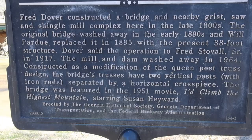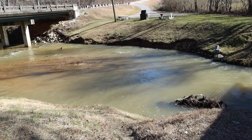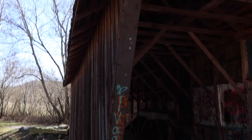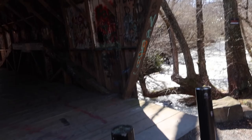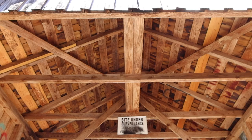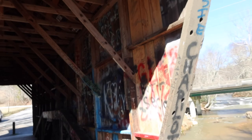So yeah, we'll just walk over here and kind of look at it a bit closer. Look at a pretty little creek that goes underneath it. We have this under surveillance because a lot of people have been coming in and spray painting. There's the other side of it. So yeah, just a covered bridge. If you want to have a picnic, they have picnic tables out here as well.